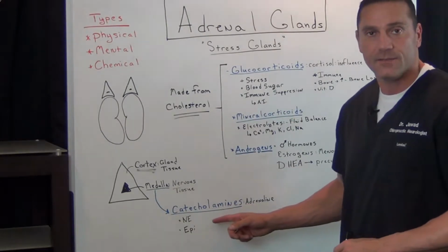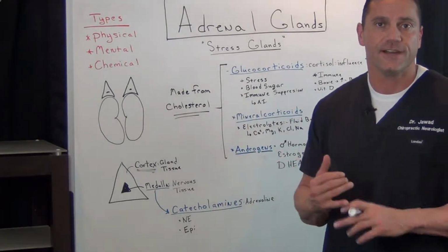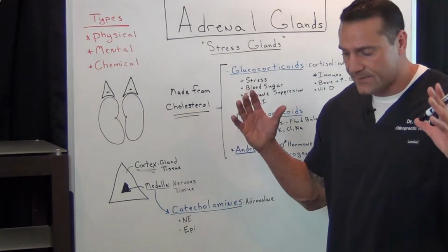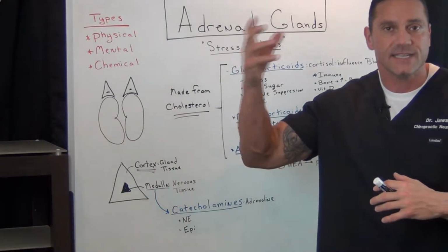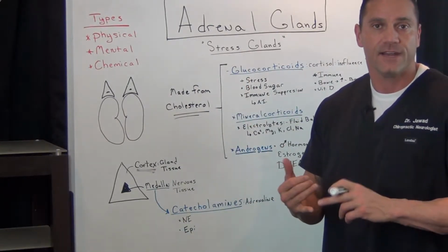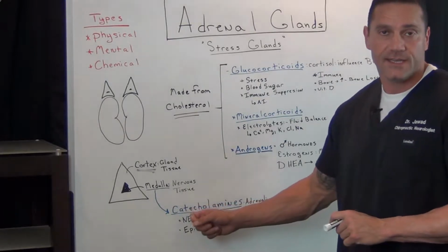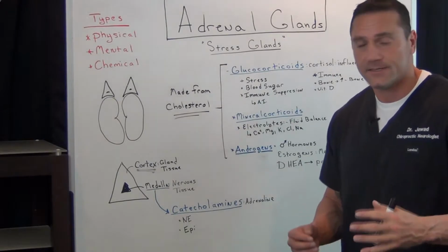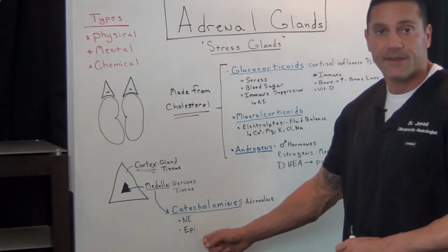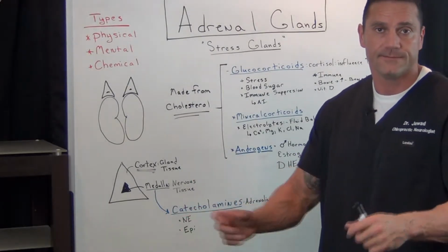Now, catecholamines, that's the adrenaline response. So that's your fight or flight response. So when, again, the bear is attacking us, that's the adrenaline that makes us fight or flight. And what's released in the medulla is the norepinephrine, which works in conjunction with our dopamine system, but also the epinephrine system, which will help stimulate the nervous system to make us go.